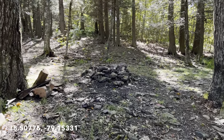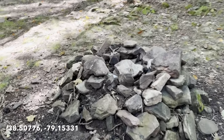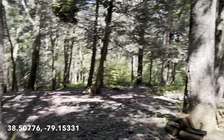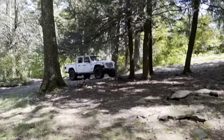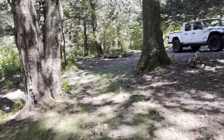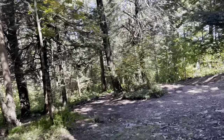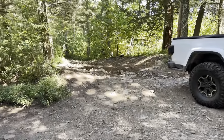There's a campsite right there where that obstacle was. A big fire ring. It's not the super flattest thing. It's a little bit of an angle, but if you had a rooftop tent, you could level your Jeep out with rocks and stuff. Here's that obstacle.